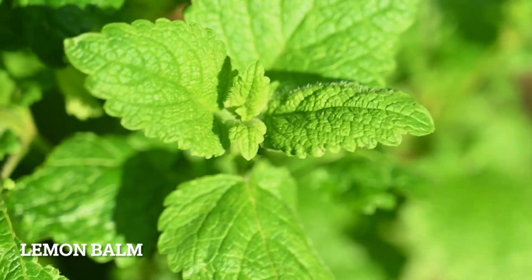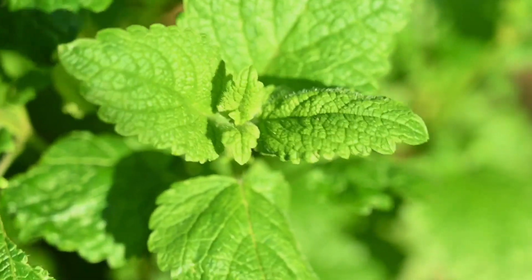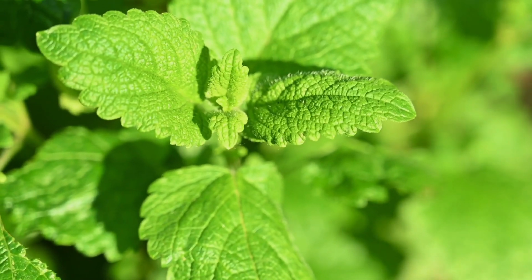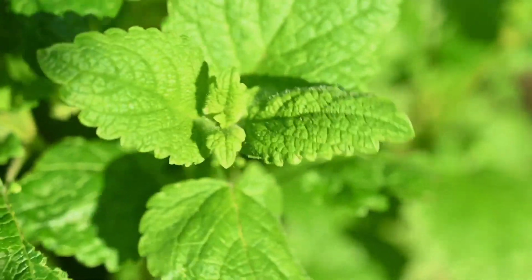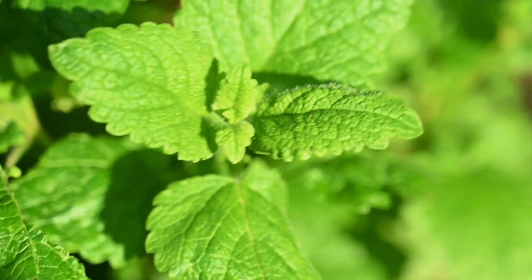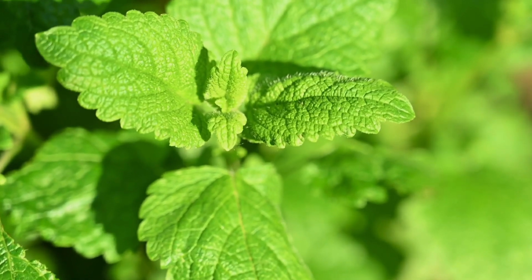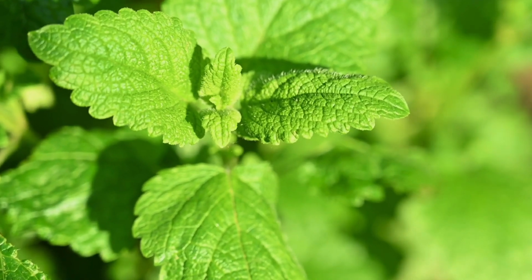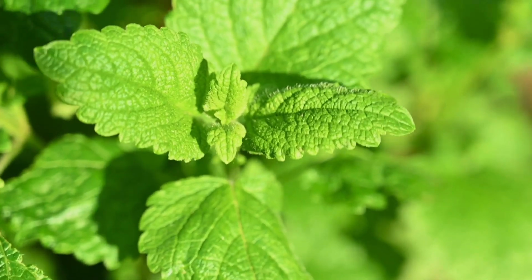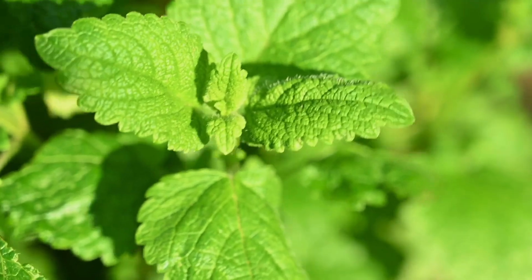Next up is one of my favorite scents, lemon balm. Lemon balm is part of the mint family, and it's native to Southern Europe. My favorite way to consume lemon balm is, of course, in a tea, but this summer I experimented with some Mediterranean salads, and consuming it that way was quite tasty. I will warn you, this has been used in the past as a sedative, so it could make you a bit drowsy, so I would take caution to that.